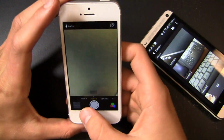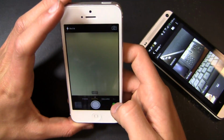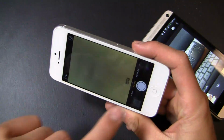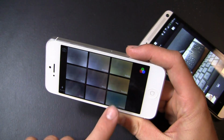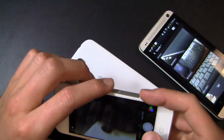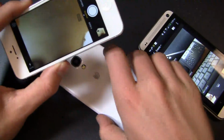Over on the iPhone 5, you've got video, photo, square, and pano, as you see right here. I can move back and forth between square, photo, and I have built-in filters on the iOS 7 on the iPhone 5, I should say. By clicking right here, I can see things like Chrome, Instant, Transfer, None, Mono, Fade, and I can click those and see, you know what, Transfer, for example. I like kind of the autumn or the amber look here. And I'll go ahead and click right here, take that picture and see how it looks on the screen.